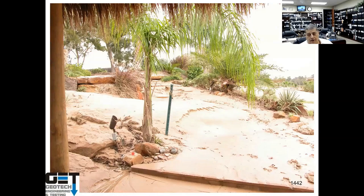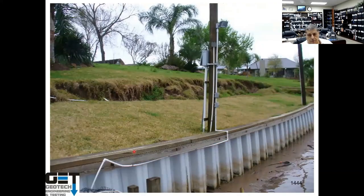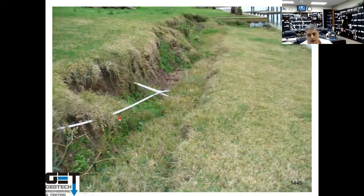The water starts dropping and the slope gets saturated. The high pore pressure in the soil reduces the effective stress in the soil, and you get slope failure. So everything behind the bulkhead starts failing. It's called rapid drawdown.